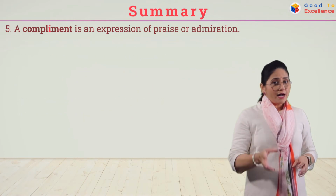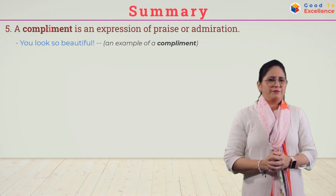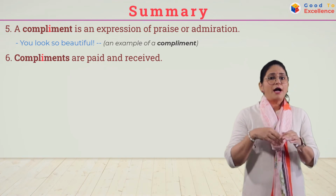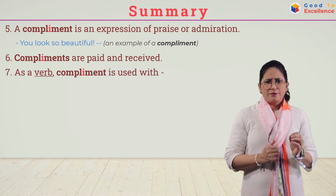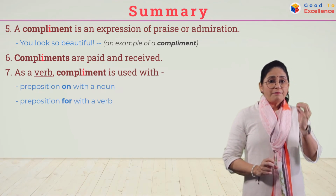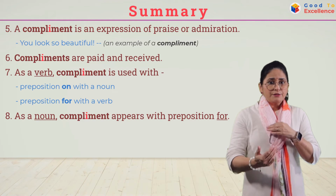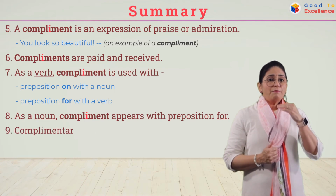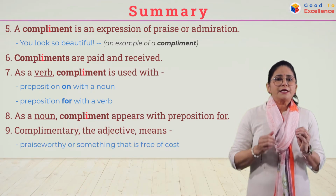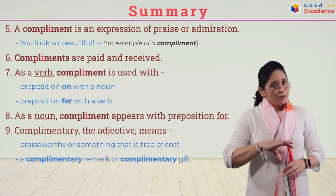A compliment with an I is an expression of praise or admiration. You look so beautiful. This is an example of a compliment. Compliments are paid and received. As a verb, compliment is used with preposition on with a noun and preposition for with a verb. As a noun, compliments appears with preposition for. Complimentary, the adjective, means praiseworthy or something that is free of cost. For example, a complimentary remark or complimentary gift.